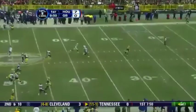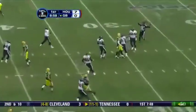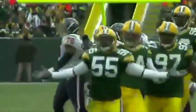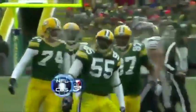And now Blackman starts from the 30, and he secures the ball at the 30-yard line. A 39-yard punt. Packers trying to get it going on defense.